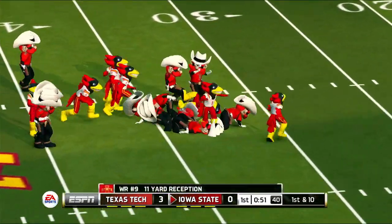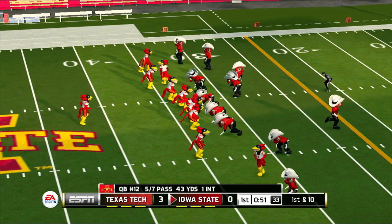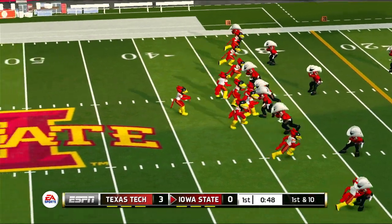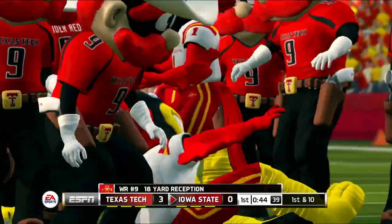And he's taken down at the 33. That's such a huge letdown for this defense. That kind of conversion is just inexcusable. They come out on an empty backfield. Strike to the receiver. They'll bring him down at about the 15-yard line.